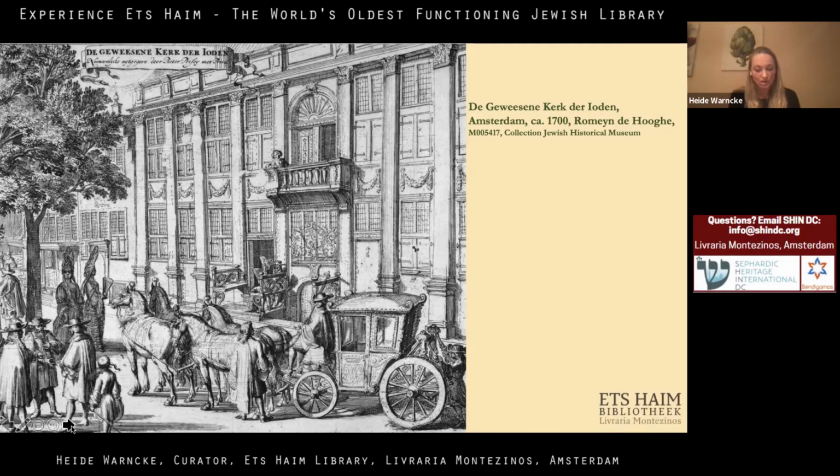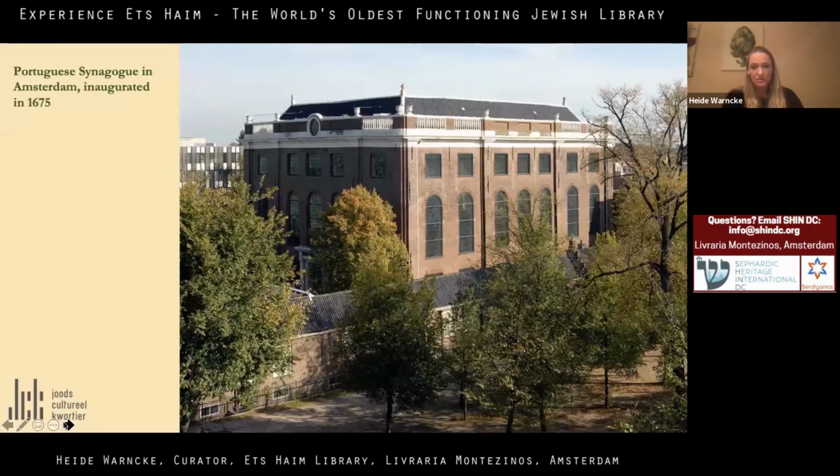And this was in contrast with other Jewish communities in Europe. Also, Hebrew grammar, didactic poetry, and rhetoric were taught, and much value was put on translating Hebrew text into Spanish. Also, the trivium, grammar, rhetoric, and logic, essential to the classical education, was part of the curriculum. And then in 1675, we've seen this slide before, the congregation, school, and library Ets Haim moved to the premises of the newly built Portuguese Synagogue. As well as Hebrew books, the collection contains many Portuguese and Spanish manuscripts and printed works, as the Amsterdam Sephardic community long maintained its connection with the languages of the Iberian Peninsula.